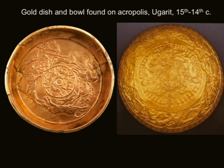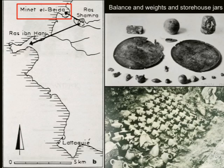All right, so moving from Ras Shamra, we'll look at some of these other sites really quickly. Minet el-Beida, the main port of Ugarit. And when Schaeffer excavated this area, he found a number of storerooms with objects intact, thousands and thousands of these amphorae, just ready to be shipped out, ready to be sent across the Mediterranean to places like Pylos and Mycenae in Greece. And in addition to the objects, right, the balances and weights that would have gone along in apportioning them, receiving payment, and then sending product out overseas.